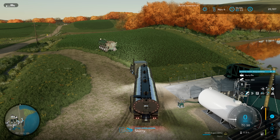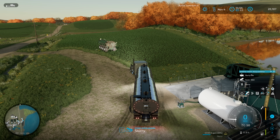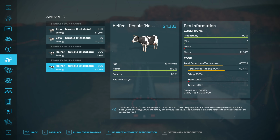I'll be honest, this is not what I thought this episode was going to be about, but it appears that we've completely filled up the production building here. So we are going to have to start selling off this Digestate in order to keep pushing our manure through this, which is great. But the other problem we have is, oh my goodness, are these cows creating an enormous amount of manure here. You can see we're already almost full again here, and this pen and in this pen.